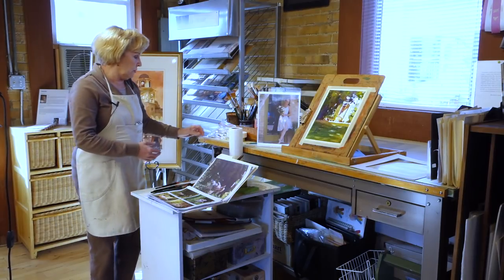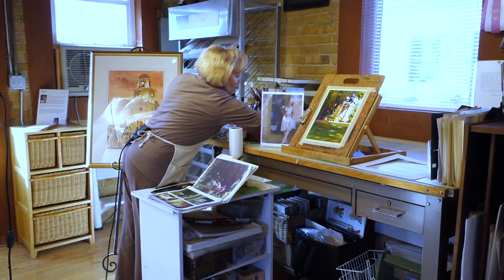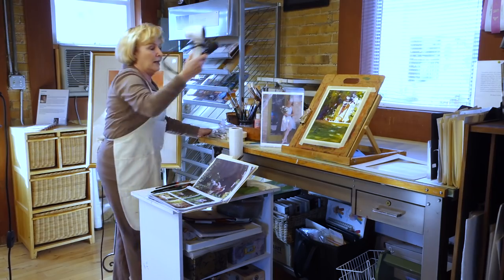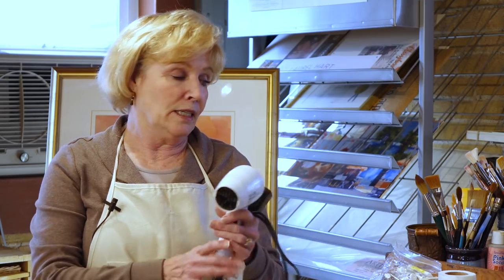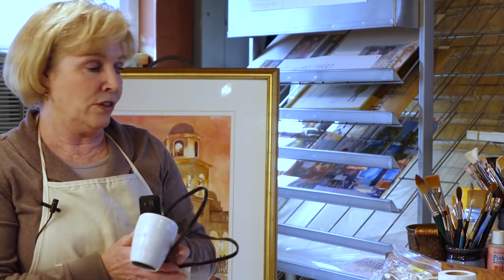Another helpful tool to have that I didn't mention yet is a blow dryer for drying the different sessions of the painting, the first wash in between the first and the last wash. So a blow dryer is kind of an essential thing too.